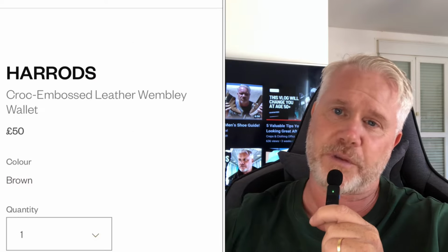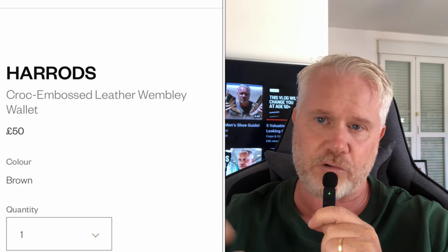Now, from a budget perspective, you can pick up really good quality wallets from £50, rising right up to over £1,000. I've even seen some at 2,500. But go for something that's within your budget, but get the best quality classic wallet you can. So, for example, I've dug out 3 examples. The first one is this one from Harrods. This retails at £50. It's a full leather wallet, croc embossed. It's a classic timeless looking wallet and it will last you a lifetime.